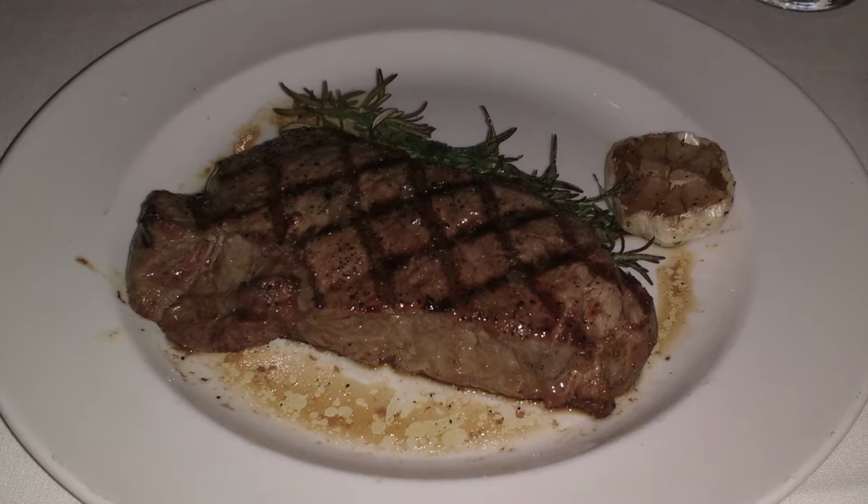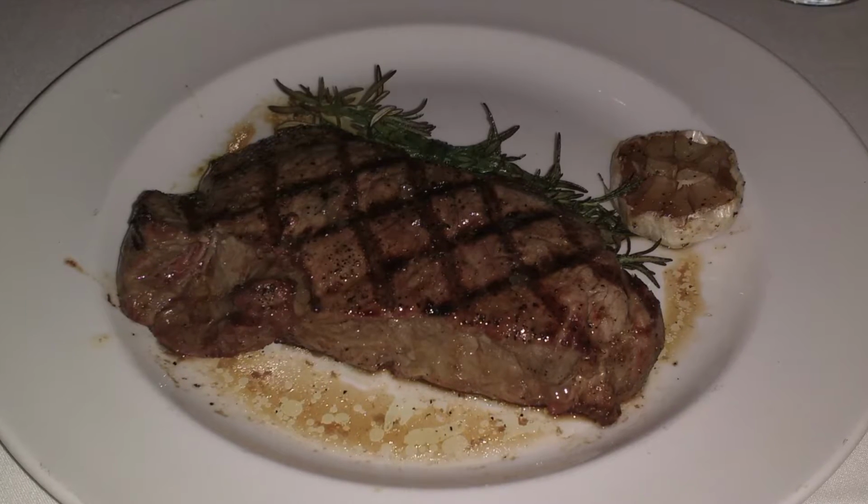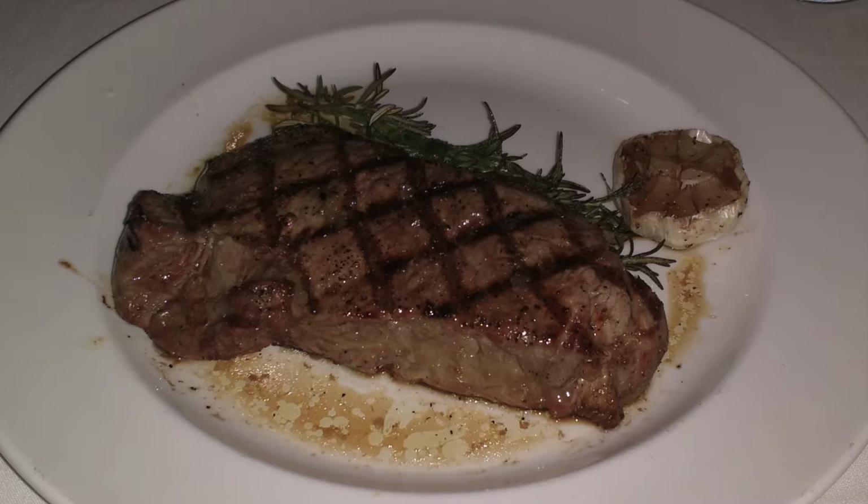On the side there was some rosemary and roasted garlic. When I tasted it, I would say it's a milder flavor than what you would be used to for most steakhouses, but it was excellent. A very perfect match of what the flavor was and what the beef was.